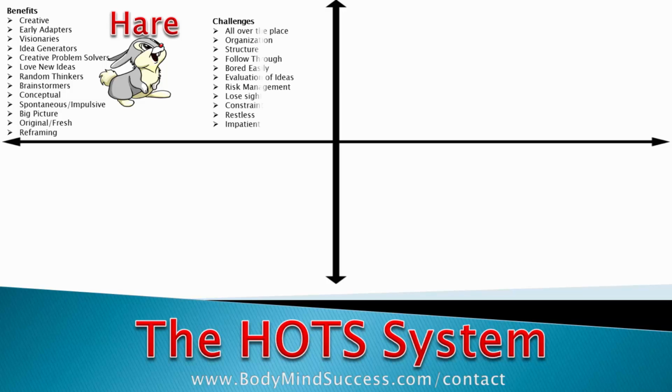Which brings some challenges to that particular group, which is they tend to be all over the place. Their organization is definitely not their strength. Structure drives them nuts because they love to be able to run around from left to right, up, down, anywhere they can go. Their follow through tends to be a bit of a challenge just by themselves. They get bored easily. Try to put a hare into a meeting, forget it. They're going to be doing 20 million other things in their mind and playing with anything to keep them entertained while that boring meeting is going on for them. Their evaluation of ideas is just like, boom, I think it'll fly, boom, and they figure out a solution, make that happen, and they'll go with that. Their risk management, oftentimes, they're not really as concerned about the risk of what will happen.